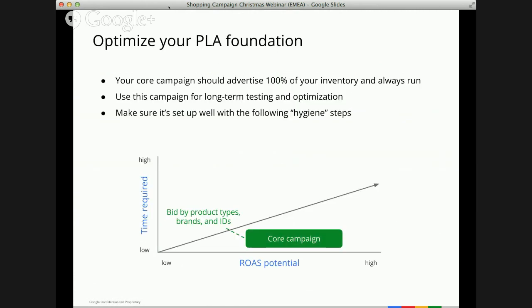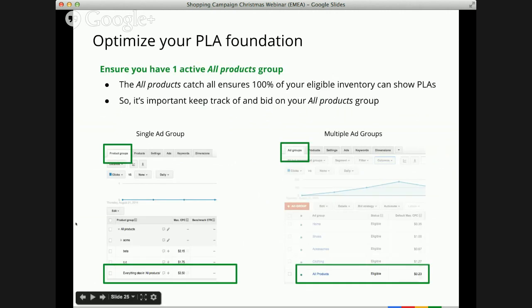I want you to think about it in terms of this pretty simple graph. We have a couple of different suggestions we'll make that are different in terms of how much time they require on your end. And also, as you can imagine, the more time intensive it is, typically the better return on ad spend you'll get. So we're going to start with the simplest, and what we have is a core campaign. This is where you advertise 100% of your inventory and it always runs. You'll use this campaign for long-term testing and optimization, and in the next steps, we'll make sure it's well set up following a couple of hygiene steps.